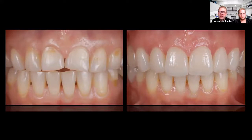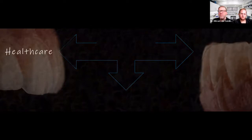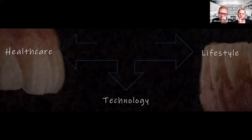So conceptually, and this is, again, the way that we'd like for you all to start thinking about how and where dentistry is at this day and age, regardless of where you may practice. Because we really believe that we're living in a little bit of an intersectionality between, on the one hand, healthcare. So we are healthcare providers, but we're also practices and clinicians that see patients walking in through our door and are really concerned about lifestyle. And the third aspect of this intersectionality is definitely technology.